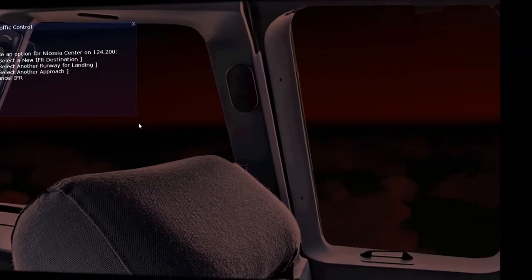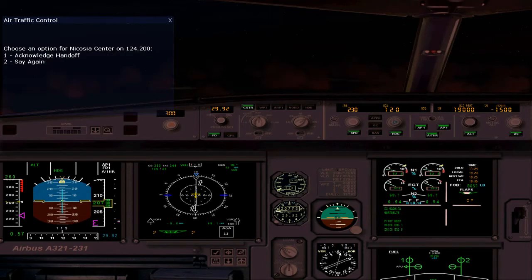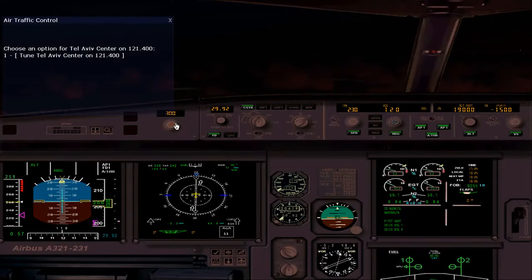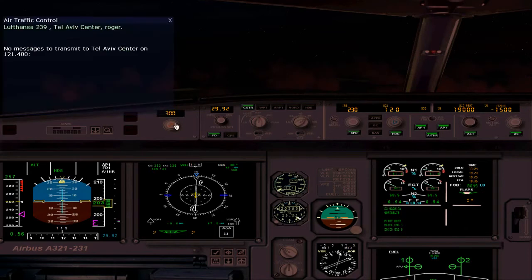Lufthansa 239, contact Tel Aviv Center on 121.4. 121.4 for Lufthansa 239. Tel Aviv Center, Lufthansa 239 is at flight level 206, descending flight level 190. Lufthansa 239, Tel Aviv Center, roger.